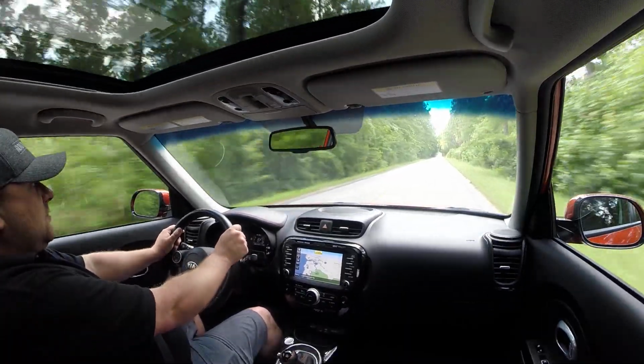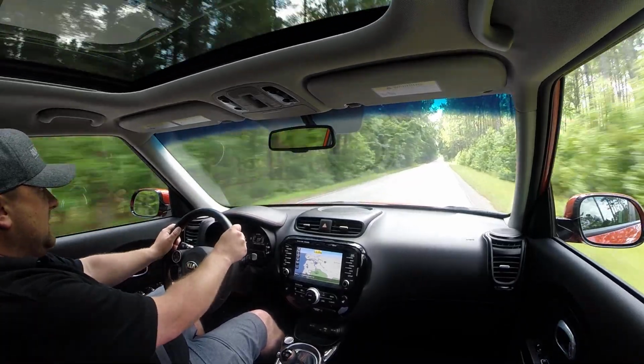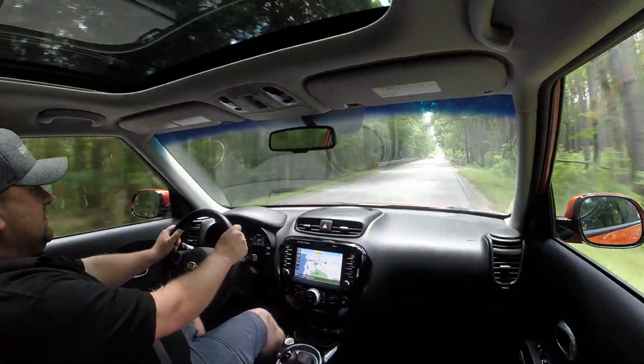Really fun car. Check out carrevsdaily.com in the next couple of weeks for a full write-up review and all the photos of this very, very fun, affordable, and practical 2017 Kia Soul Turbo.